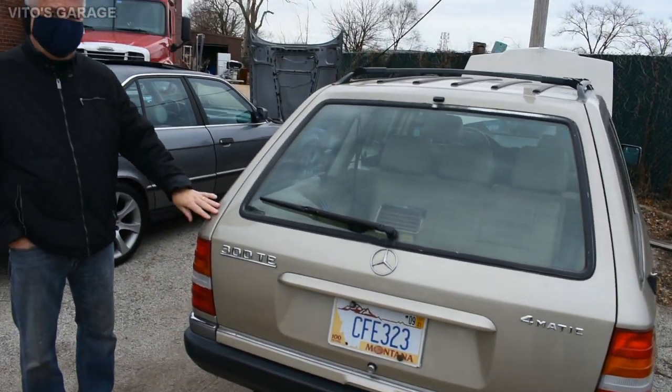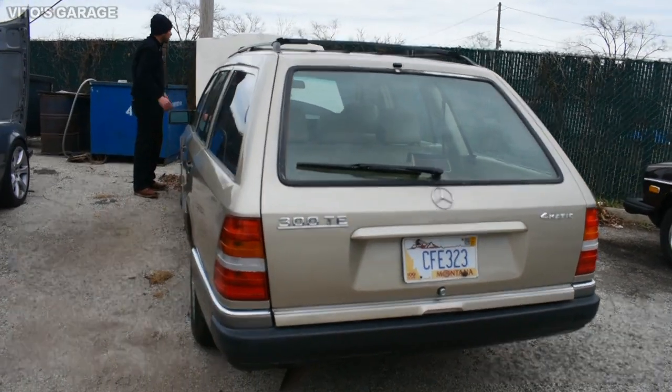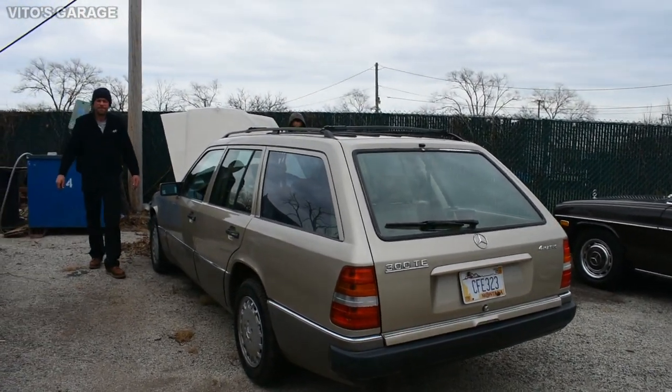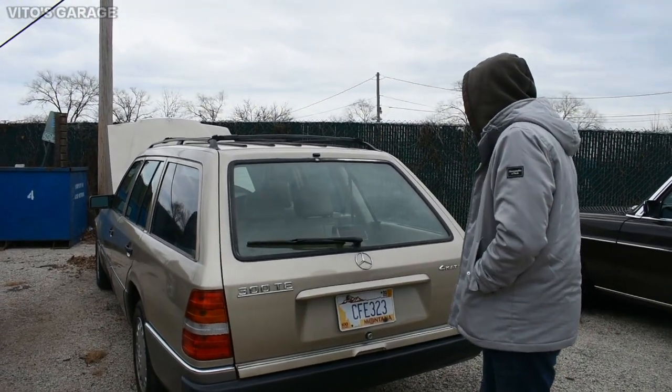Had no rust, but yeah, he had it painted. That's great. It looks amazing. Yeah, I love it. Isn't it nice? I need to repaint my baby Benz next year, my 190E that I got. That thing is amazing. And you know, it's a 4MATIC, so it's so unique.